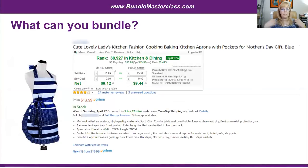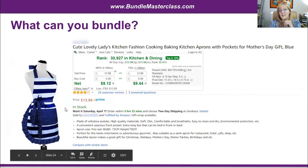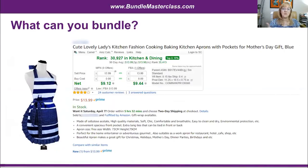And there's this cute little apron, right? And a 31,000 rank, selling for 14 bucks. Now, what could you put together with this apron? So picture a mom. She's wearing this apron. What would she be doing? What other things would she be using at the same time she's wearing this cute apron? And can you match the color of whatever you're going to put with this bundle so that everything is blue? Everything she's using is either blue or white, right?